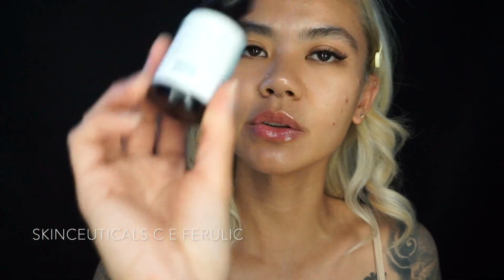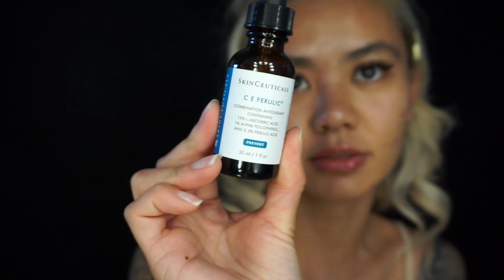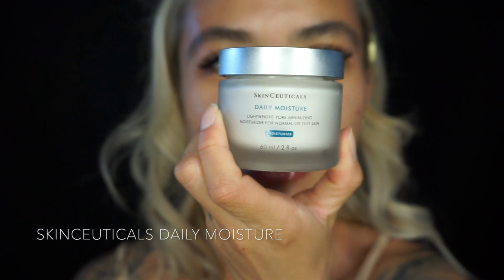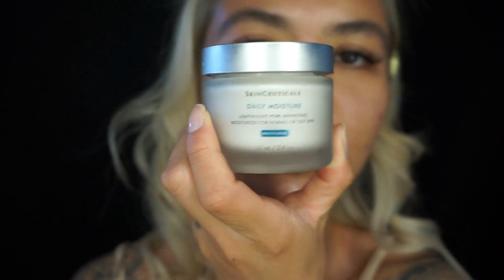Here you go. So I went ahead and prepped my skin already and I'm using the SkinCeuticals CE Ferulic, and a little bit of the moisturizer, which is the daily moisturizer. This is really great for people who have really oily skin, and it is pore minimizing.